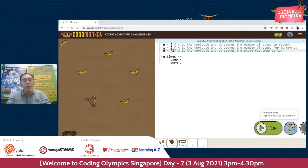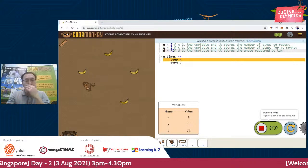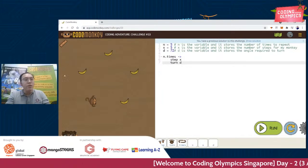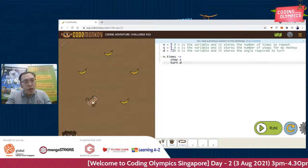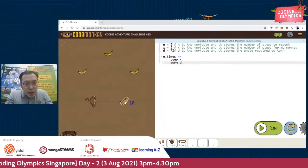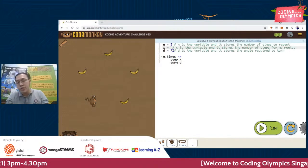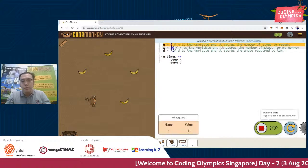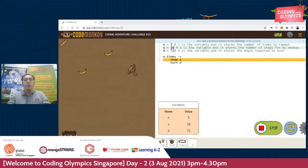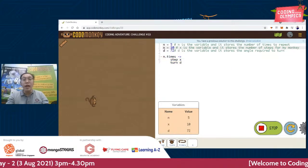So let's run the program and see what happens. I run the program and you notice that, oh no, my monkey is not moving enough steps. So I'll take my ruler and measure. If you notice, it's in a hexagon shape, right? The sides are all the same. I will now change my x instead of 5 because I don't have enough steps. I will change it to 10. Let's see what happens. Once I change it to 10, you notice now my monkey is able to get to all the bananas, and that is it for challenge 33.